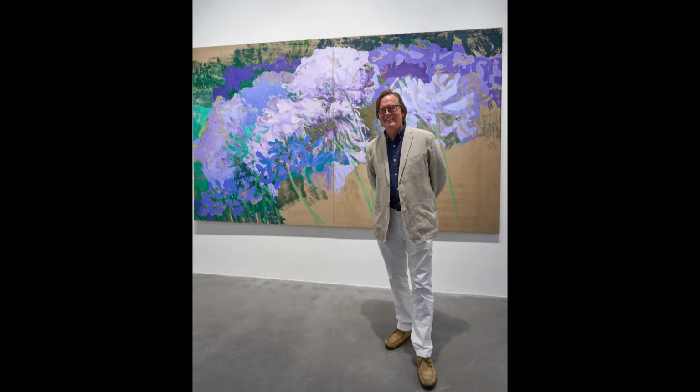Now this is you in front of that large painting. It just really shows you how big this is. The size of this painting. It's like the scale, it's amazing.